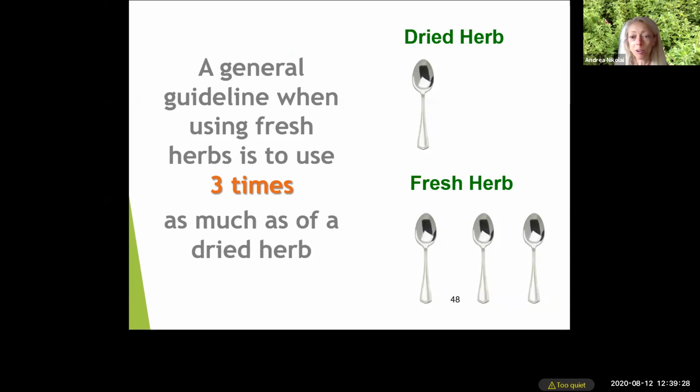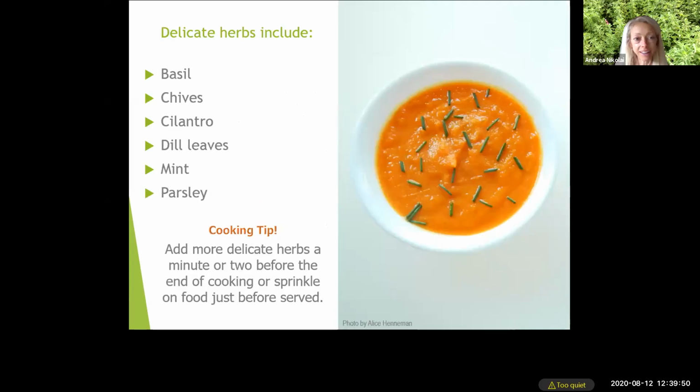And when you're using them, just try about 1 teaspoon for the dish, and then you can always add more, for ground beef or something like that. Just try 1 teaspoon at first of the dried, or 3 of the fresh, and try the flavor. You can always add more, but you can't take it out.